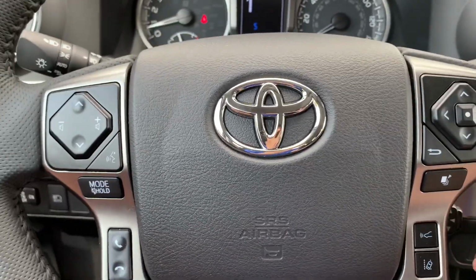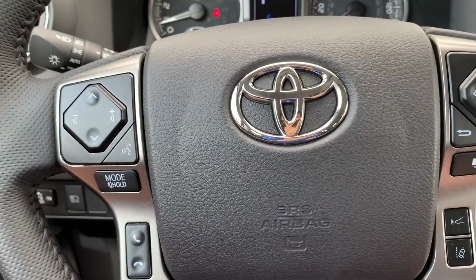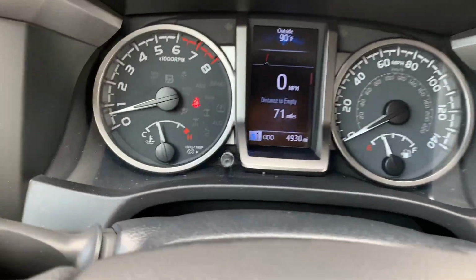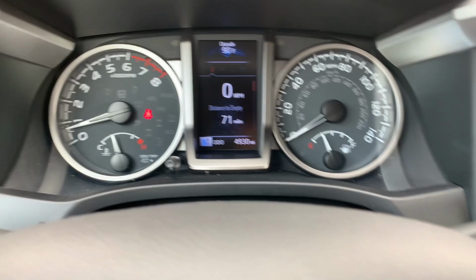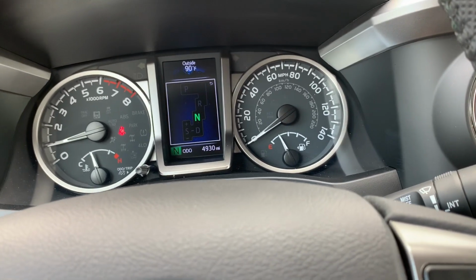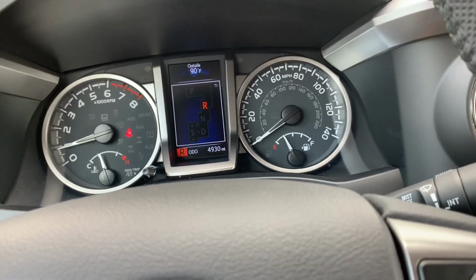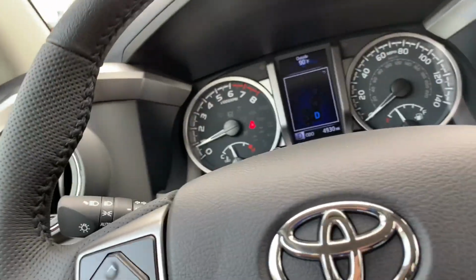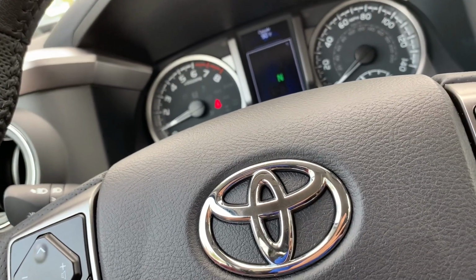Now, to be honest, I'm not a fan of these shifters that Toyota has. Those shifters where you have to move it to the right and then to the left and then to the right and then down, and it clunks and it's too much. I wish they would just put either a shifter that goes from park to drive instantly or an electronic one.